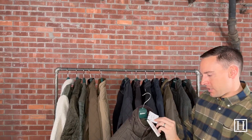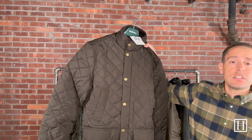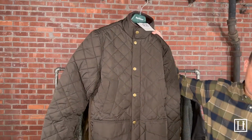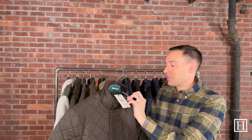And then I believe this one's the Devon in olive. And I will say they are calling this olive. It's a very, very dark olive. I've had the Devon in olive before, and it definitely had a lot more of those green tones. This one is definitely bringing more of those brown tones, but it is olive. On our site, it looks just like this, and it is gonna say olive on it. This is one of their box quilt, 100% polyester, retails for $300.